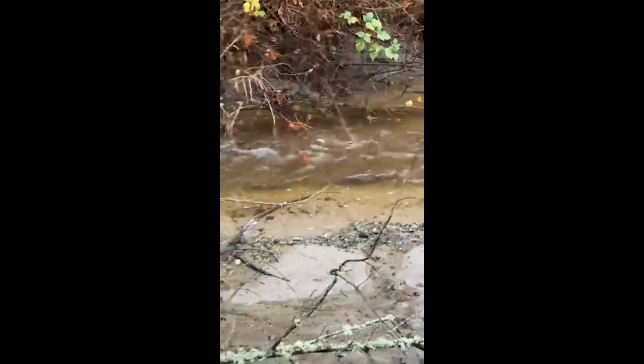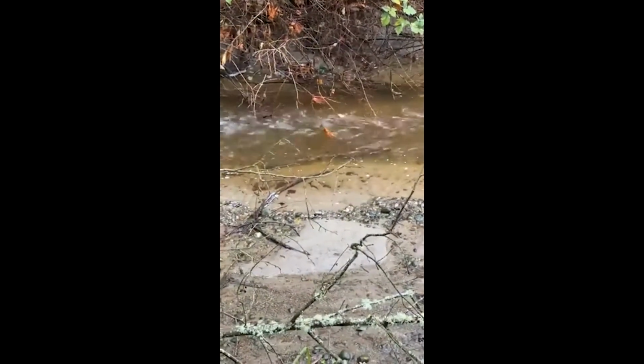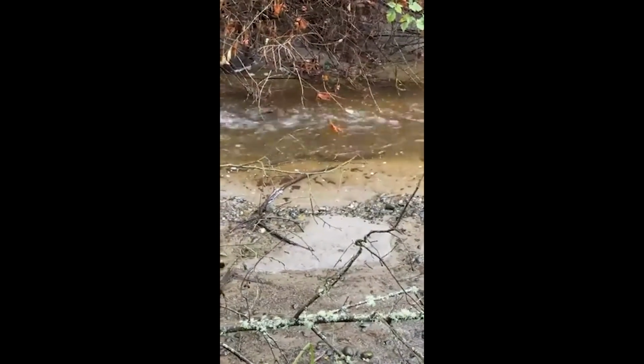So we've got one fish here, two fish here. The one in front is a female. I can tell that because of the dark bar stripe along her side.